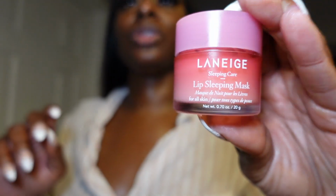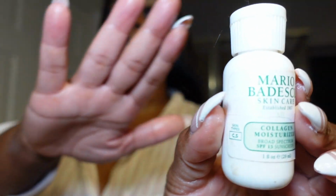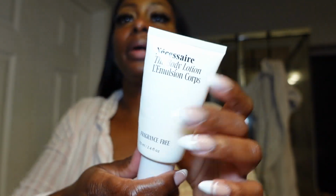So now, Laneige on the lips, always. Love it. It's so good. And I also rub some of that cream on the backs of my hands for certain. I have the collagen moisturizer. Back of the hands. Here we go. Necessary body lotion on as well. Lots of moisturizers.